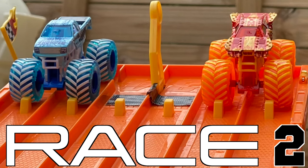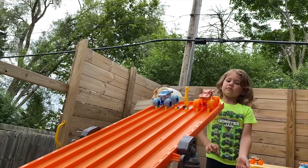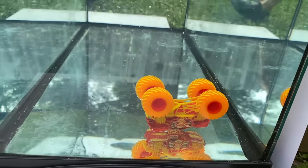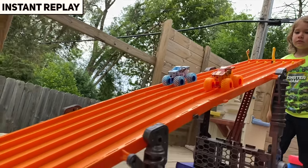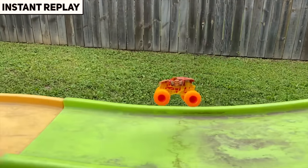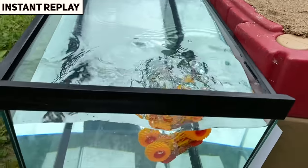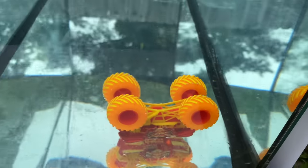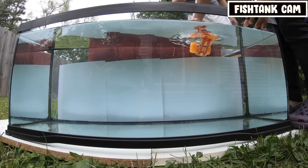Blue Thunder versus Max D, race 2. Got him ready? Pull that lever. I think Dad actually wants to do it. In the water for the second time! Oh my goodness! Dude, Max D's awesome. Get him before I drown. I told you guys Max D would be good. Isabel picked Max D.